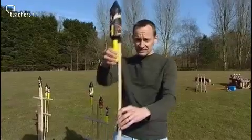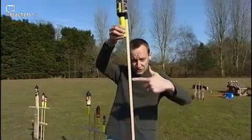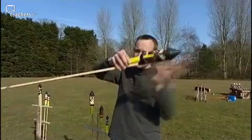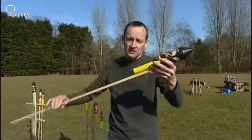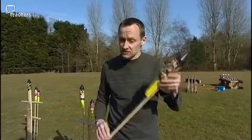Now, the problem with a rocket, watch, if the wind's blowing this way, then as the rocket lifts, the wind will actually push the stick. And watch what's happening to the head of the rocket. It's actually going into the wind. So even if we have the wind away from the audience, our rocket is going to end up going towards the audience. And because it's going sideways, it's actually not going quite so high, so that's quite dangerous.